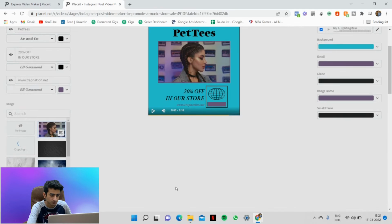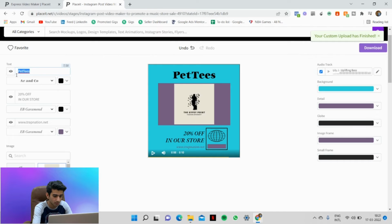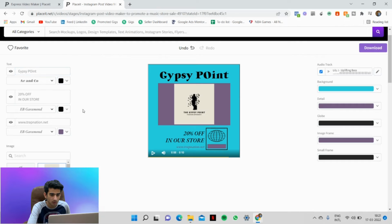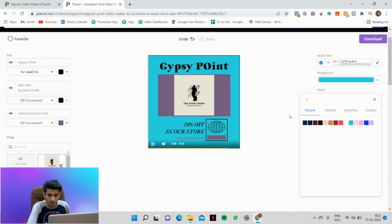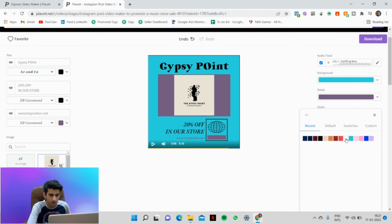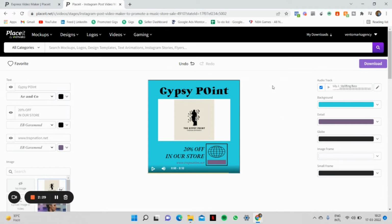I can crop it. And there you go. You can change the name if you want. This is absolutely amazing, very easy to use. You can change the image frame, you can change it to white, or to the same color it has. It is absolutely easy to use, with just a few clicks. You can edit the whole template and download it. It's an amazing feature.